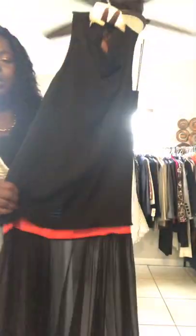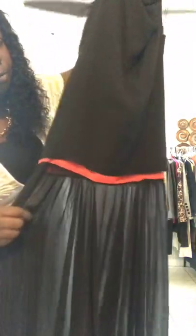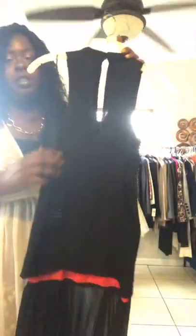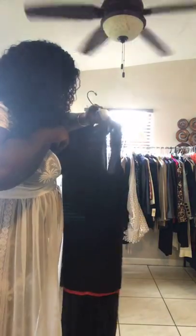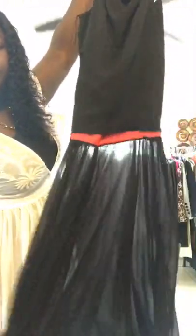Next up, this is BCBG. The tag says extra, extra small, but it fits a small. Sheer bottom. Keyhole open in the back, super cute. And this ships for $30.